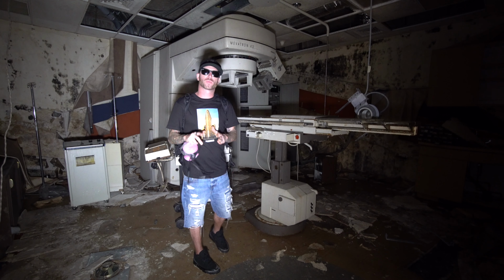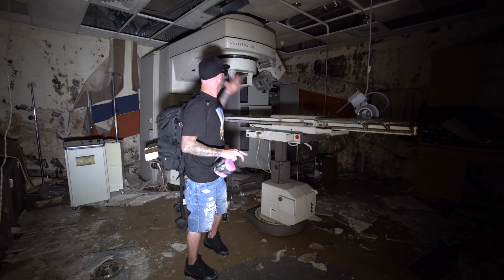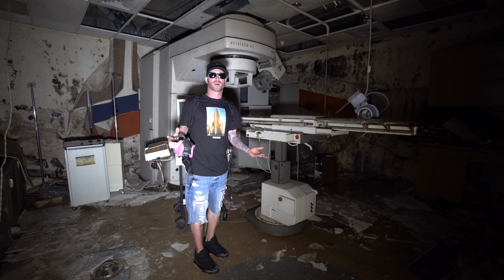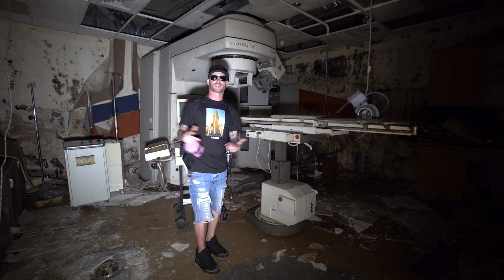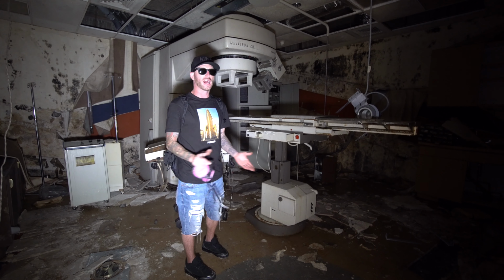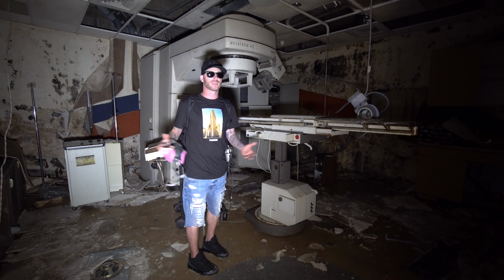Alright guys, this was a pretty dope explore. We're gonna end it off here at the particle accelerator. This massive machine. I think it costs about $500,000, does it cost $500,000? $500,000 to $1.5 million. There you go. So these are really, really expensive. Why it was left inside of here, I have no idea. Why this wouldn't have gone to a new facility or something else, I don't know.